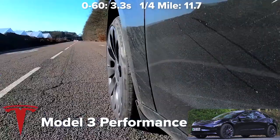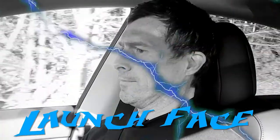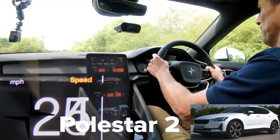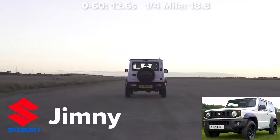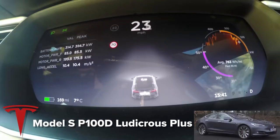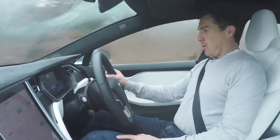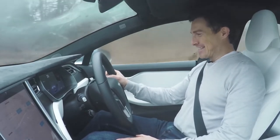3, 2, 1, floor it. That's my launch face. Come on, what are you going to do? 4.7 seconds, my arse. 4.16 seconds. Oh, listen to that engine sing. Should that be scream? Go. Whoa! My God, that's fast! Wow, that is really, really fast.